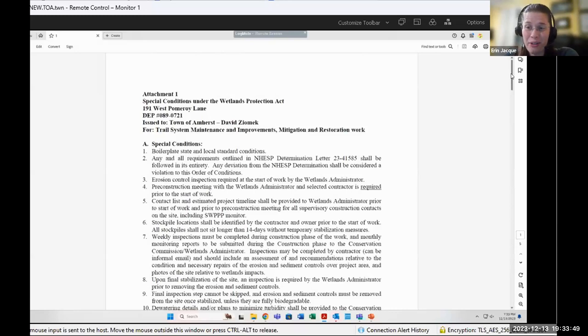Are these meant to be the same inspections that are required by the construction general permit? That's a really great question, and I'm so glad that you asked it, Jason. On this project, it's a little bit tricky because it's a town project and we don't have a separate wetland monitor, so to speak, doing the inspection reports. So for the sake of the town going out to bid on this project, I rolled in the construction monitoring so that the SWIP reports and the reports to the Conservation Commission can be rolled into one.